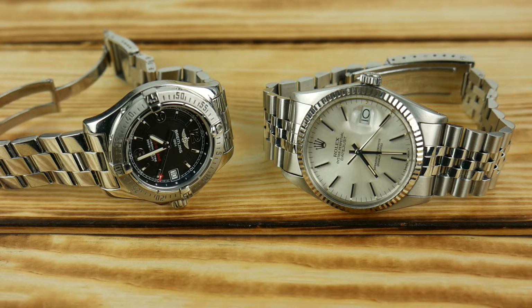With the amount of online retailers there are now dealing with used watches, it can be tricky to navigate through and find the companies that are worth your time and worth dealing with. Both of these watches were purchased through Crown and Caliber, all within the last 12 months, and I just wanted to do a quick run through on my experience with both. There was a little good, a little bad, but all in all, I think I'm pretty satisfied with the experience.